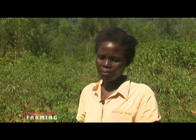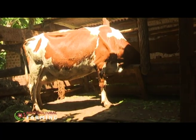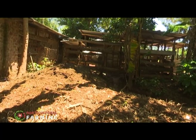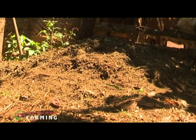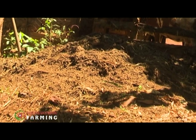Livestock rearing is a practice that goes hand in hand with organic farming. The livestock produce manure used in composting, while green leafy vegetables supplement livestock feed. Margaret Liboyi adds that every group member has at least one or more animals in their farms.